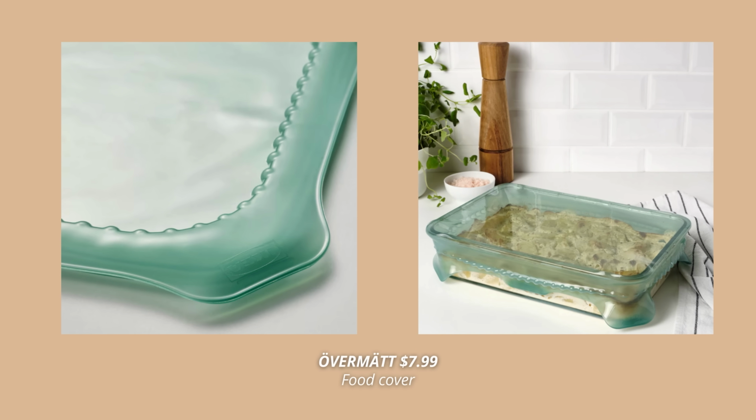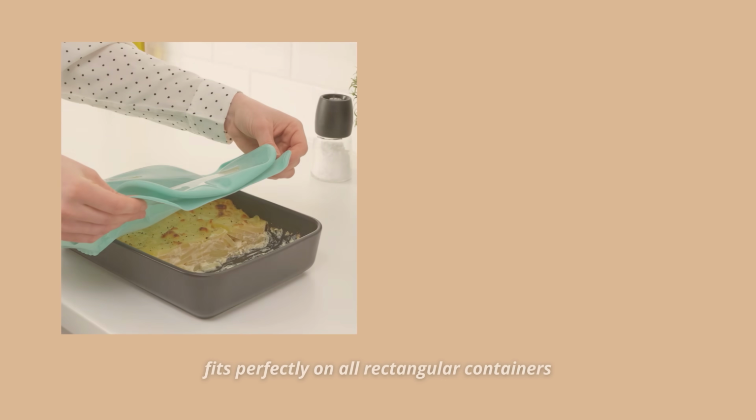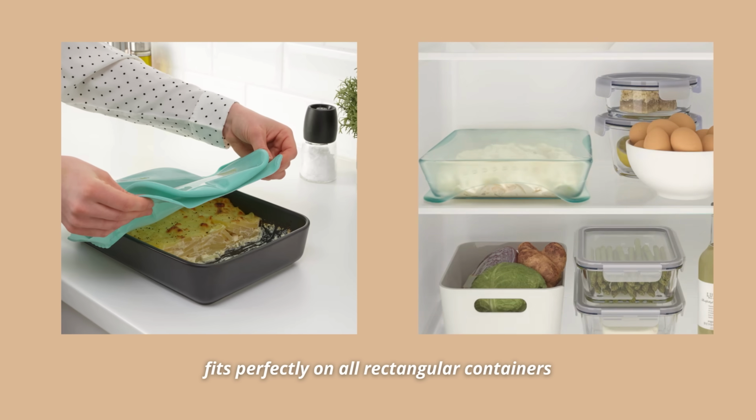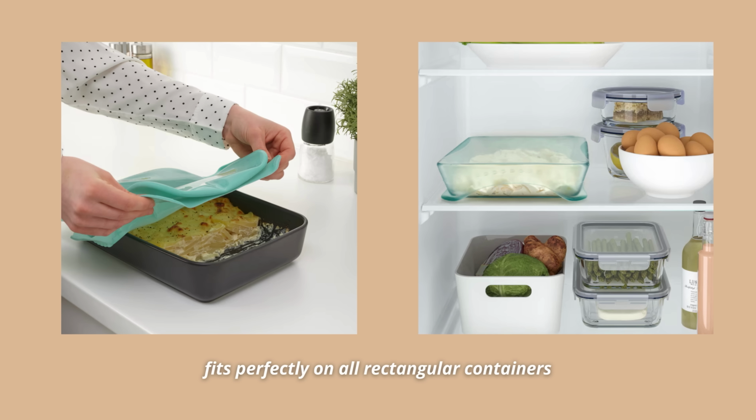And when we're talking about cooking and foods, I just have to mention one more IKEA gem I love so much, and that is this silicone food cover. IKEA has many food covers, however this one is so functional. It actually acts as a lid for your pans and food containers that you don't have lids for, which is so smart and so practical. This cover fits perfectly on all rectangular containers and pans, and it's stretchable, so it makes it easy to cover up everything. It keeps the contents fresh for longer, plus it's dishwasher safe and easy to clean.